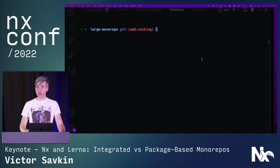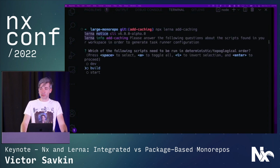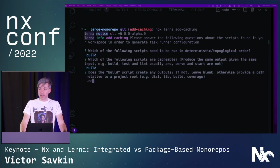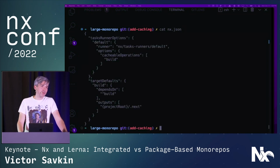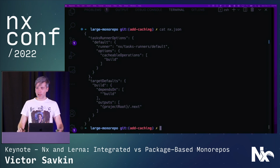Now if you have a Lerna 6 repo, you can run the lerna add-caching command. It's going to ask you a few questions: what things need to run in order, what is cacheable, where files are created, basically. And by the end of it, this is a very simple repo, you're going to get an nx.json file that is created for your repo, matches your repo. Usually for a real repo it's going to be a bit bigger than this, but it's still a fairly straightforward process.